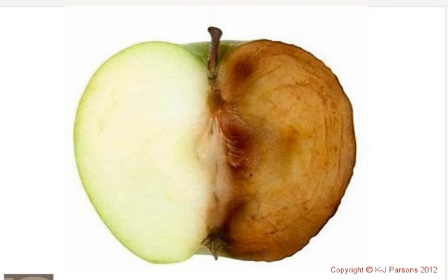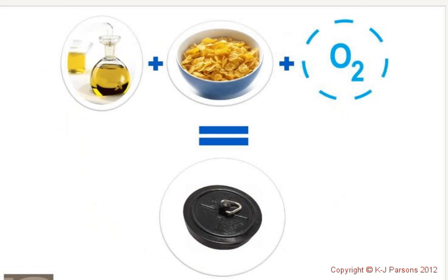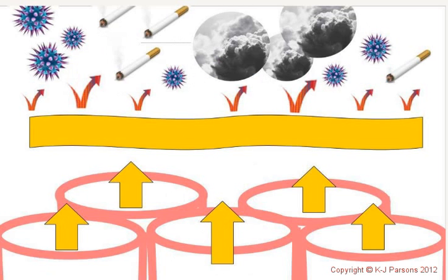What a blackhead is: the blocked pore oxidizing with the air, and this turns the plug black. So it's exactly the same process as when you cut an apple and leave it too long, the oxygen turns it brown. So oil plus cornflakes plus oxygen, the plug turns black and becomes a blackhead.